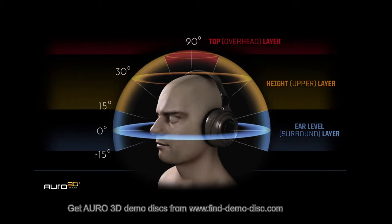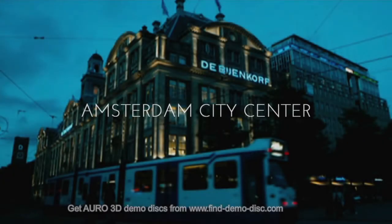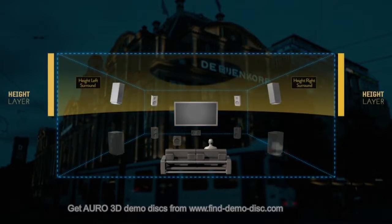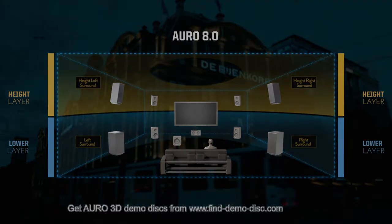Here's a demonstration of how sound in 3D can literally transport you into the energy and atmosphere of the Amsterdam city center during a warm spring evening. The lower layer is reproducing sounds in the horizontal plane directly around you. The height layer is capturing the important acoustical reflections coming from above. Combining these two layers creates a three-dimensional sound field. Now, hear how the city comes alive as the sky is opened up.